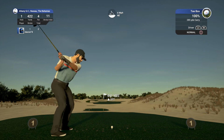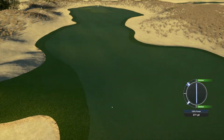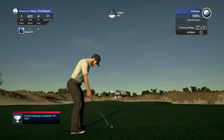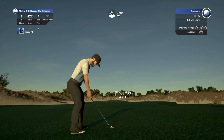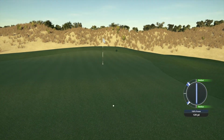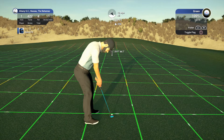And this is the first round of the event, and we are ready to go. Let's get down to that first tee. Well, this one's looking like it's finding the fairway. And about 140 yards to go. And nothing wrong with that shot. From 28 feet out.